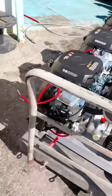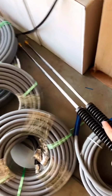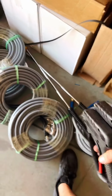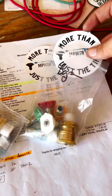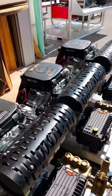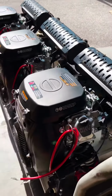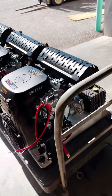Machines and testing. Night Rider. We got our 2 machines finished for this order and testing here. Just waiting on the mufflers to cool off.